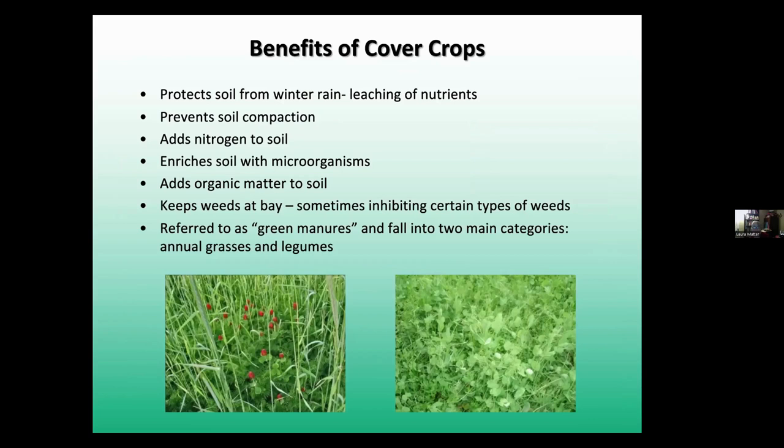So I do have some examples of cover crops. Let me see if I can see my picture. So here's one. This is rye. It's a type of annual rye grass, and you can see some of that in the bottom right picture, the grassiness. We have crimson clover, which is that red flowering plant. So that's this one right here.